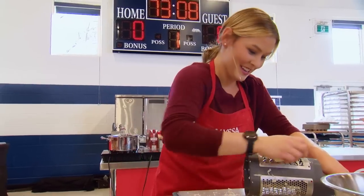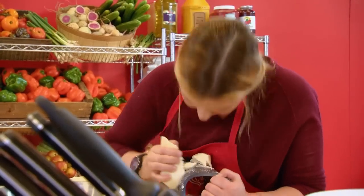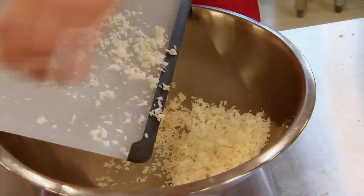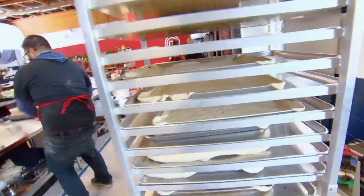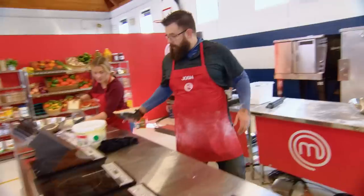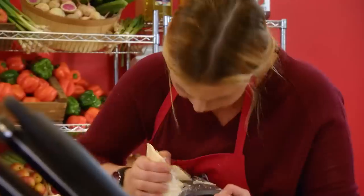Grating cheese, woo! Like a boss. I'm in charge of grating a whole bunch of cheese for these pizzas. I'm just hoping that I can get this done in time, but this bowl is not filling up super fast. Okay, extra pizzas are done. Whatever I can do to help. Get on the cheese. At this point, the dough is all ready to go. The sauce is ready to go, but we don't have enough cheese. So I just start shredding. The cheese Olympics are on.